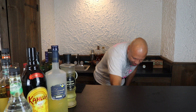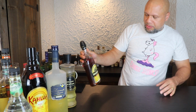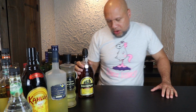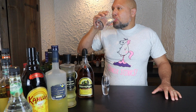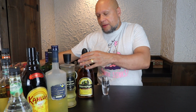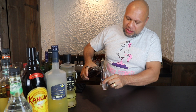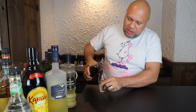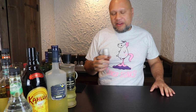Let's see, we're getting closer to the end. This is Baron Jaeger. This is a honey liqueur out of Germany, and this is excellent. I'm gonna have a little taste. Still got that allspice. This is made with real honey, and before the proliferation of all the new flavored boozes, this was something that I would add to almost any bourbon drink, and I still do. But they have honey flavored bourbons now.